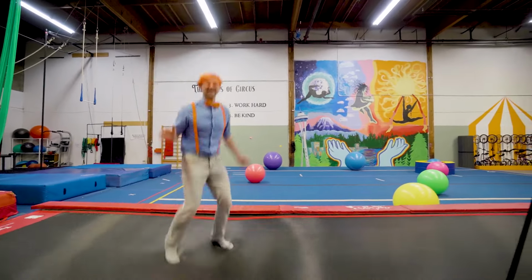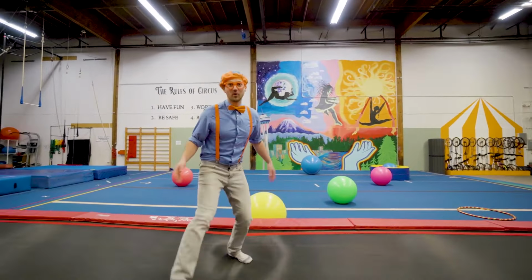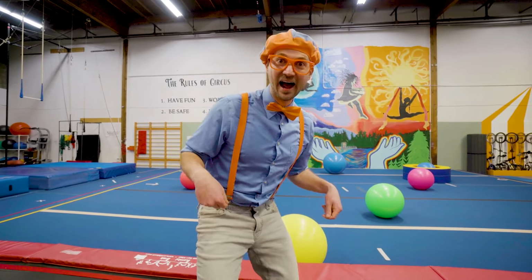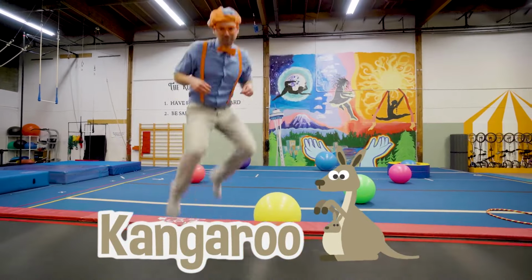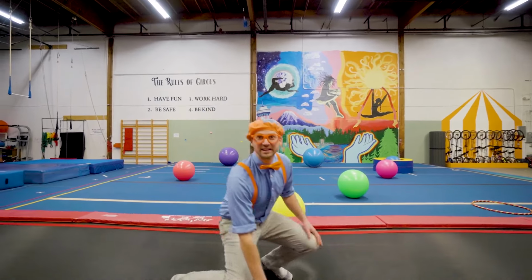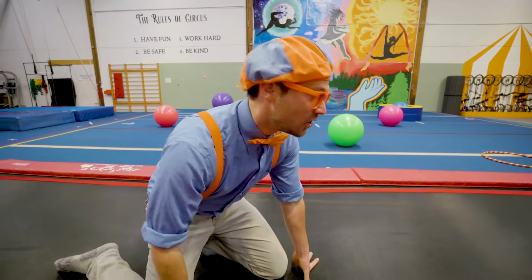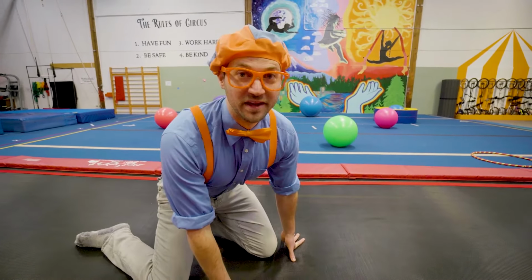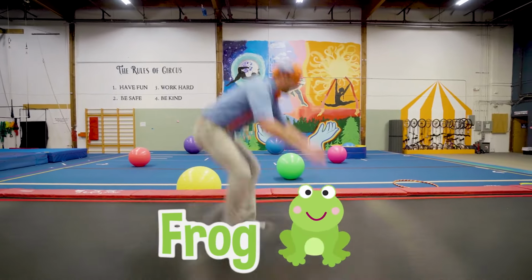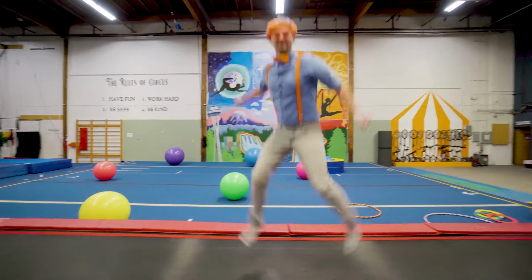Woohoo! Can you think of an animal that can jump real high? Whoa! Yeah, how about one that carries its babies in a pouch? Yeah, kangaroo. Boing, boing, boing. Woohoo! What about one that loves to be in the swampy areas and makes a sound like ribbit, ribbit? Woohoo! Yeah, frog! Jumping is so much fun!